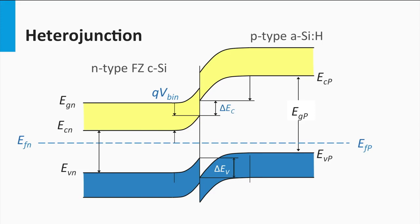You see that next to the induced field due to the space charge region, some local energy steps are introduced. These steps are caused by the fact that both band gaps are not the same. At this junction, you see that the valence band is higher positioned in the p-type amorphous silicon in reference to the n-type crystalline silicon. This will allow the minority charge carriers, the holes, to drift to the p-type silicon.